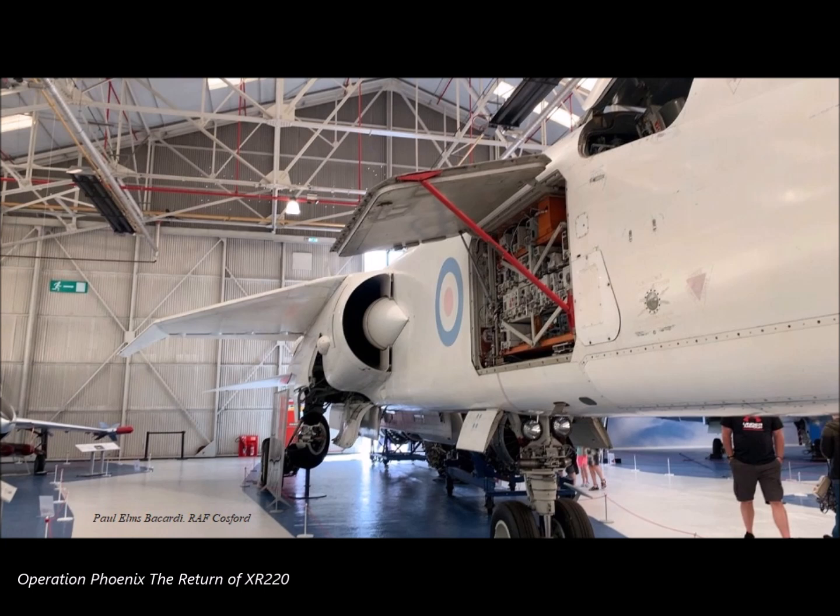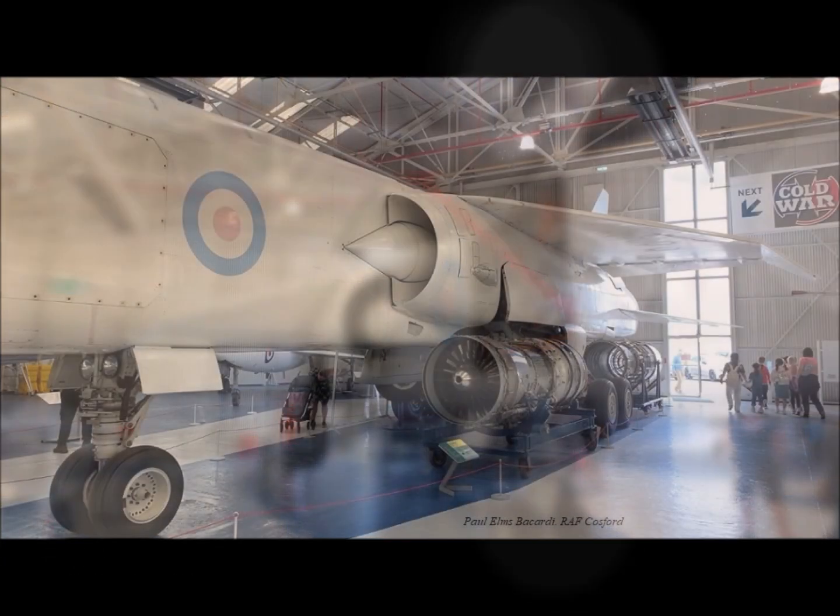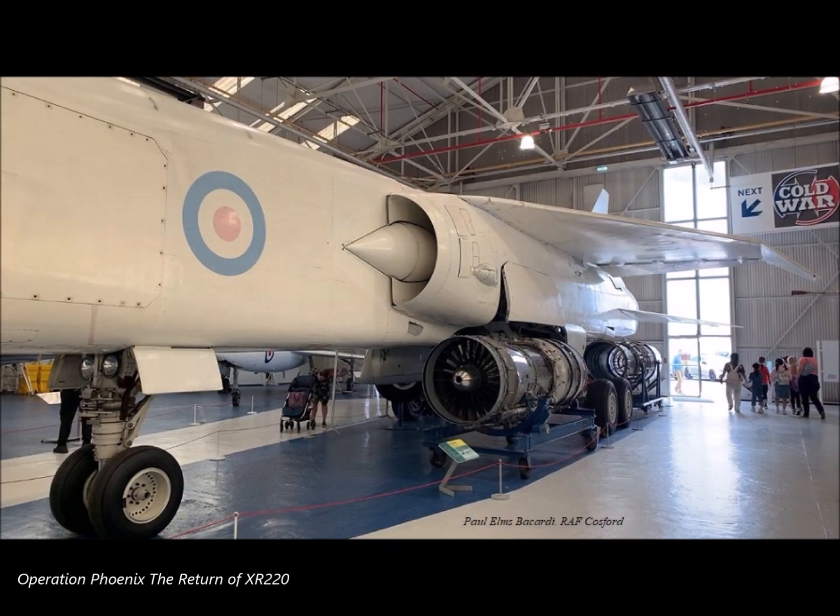So how does this Cold War relic go from museum piece to Operation Phoenix? What kind of threat could make someone dust off a plane designed before the internet even existed? Well, that's where the fictional world of our source material comes in. The year is 2025, and a new player has entered the arena of global threats. Crescent Dawn, a terrorist organization so technologically advanced, it's almost like something out of a futuristic thriller.